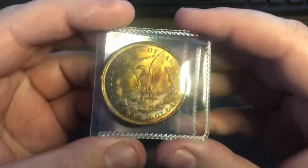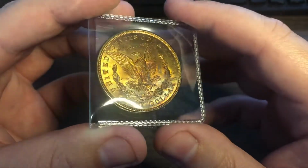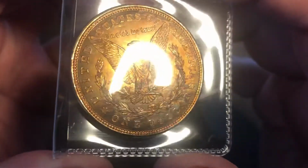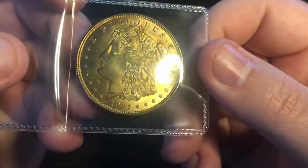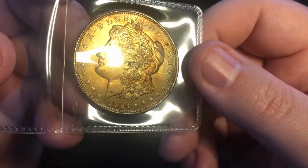So we're going to go ahead and start with this one here. He kind of decided not to submit this one. He felt that it was cleaned. I liked the toning on it, and yeah, it is what it is. But 1921, I'm not too mad that he didn't submit it. Alright, moving on.